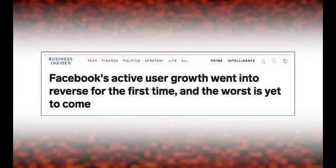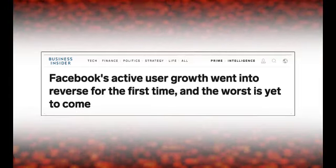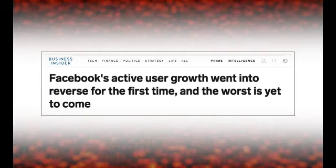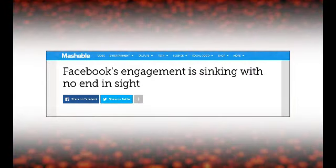Over the past 18 months, Facebook's growth has slowed down a lot. In fact, here is an article from Business Insider published not too long ago, and they say Facebook's active user growth went into reverse for the first time ever, and the worst is yet to come. Here's another one from Mashable, and here's what Mashable is saying: Facebook's engagement is sinking with no end in sight, right? And you know what? It gets even worse. Let me show you this.